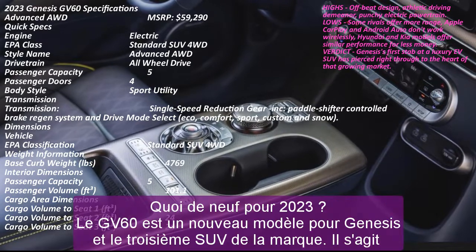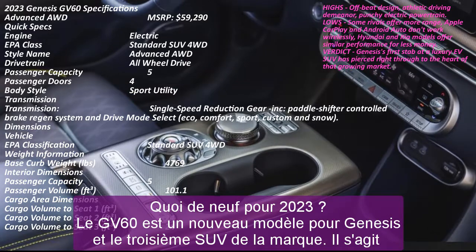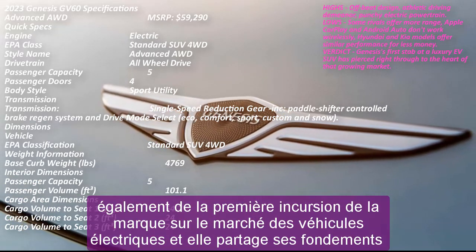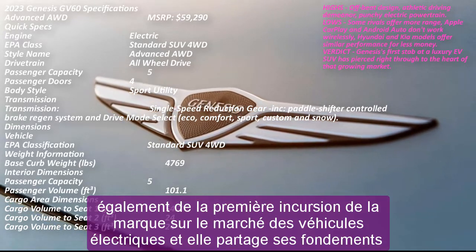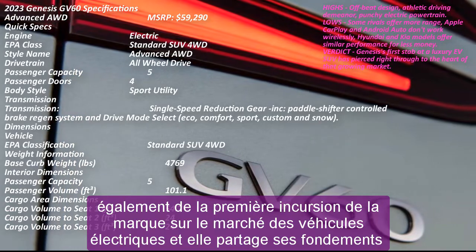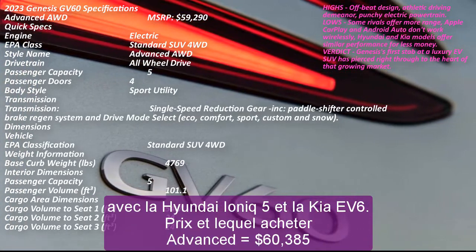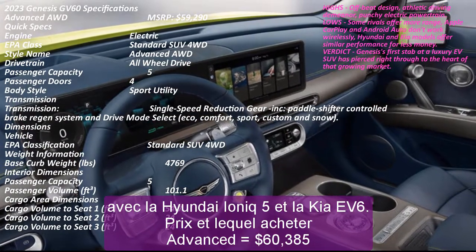EV motor, power, and performance. Although three different powertrains will eventually be offered, only the all-wheel drive arrangements with dual motors will be available at the GV60's launch. The Advanced model makes a combined 314 HP while the Performance trim makes 429 HP. That number can be temporarily increased to 483 horsepower though when the Performance model's boost driving mode is engaged. With that driving mode in use, we launched the GV60 Performance to 60 miles per hour in just 3.7 seconds.